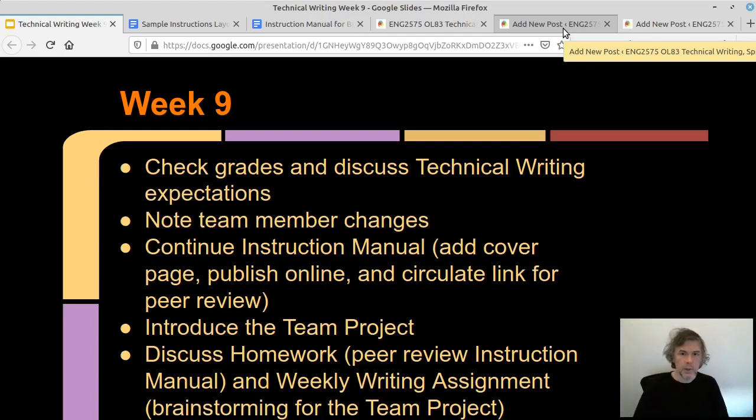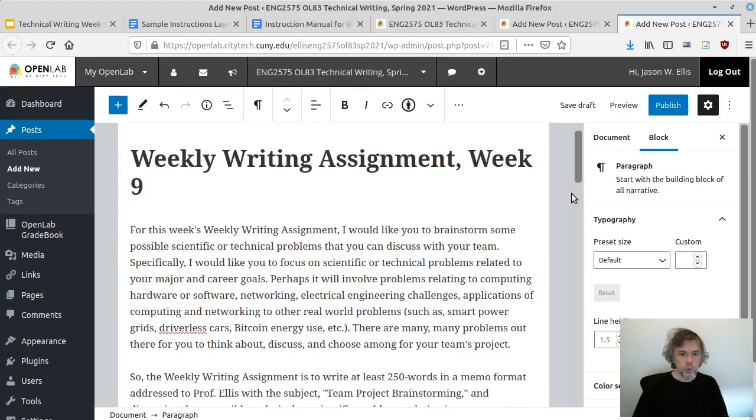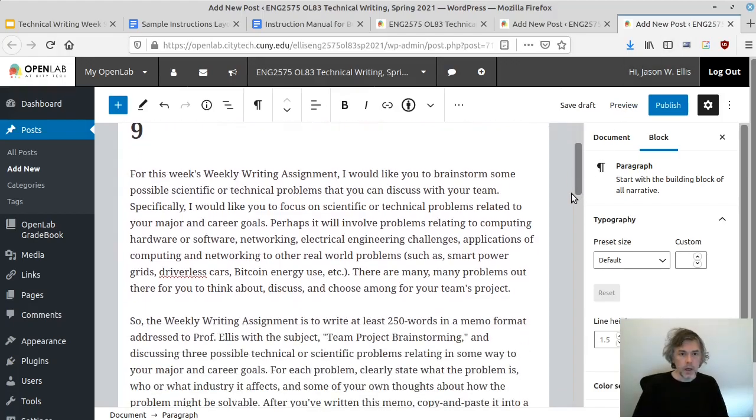So getting to that weekly writing assignment. For this week's weekly writing assignment, I would like you to brainstorm some possible scientific or technical problems that you can discuss with your team. Specifically, I would like you to focus on scientific or technical problems relating to your major and career goals. All this I've said before, but just to reiterate that.